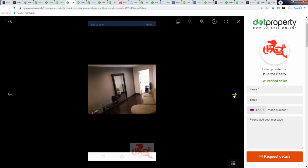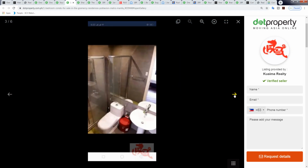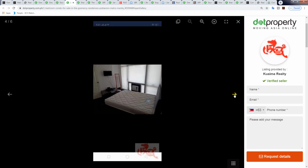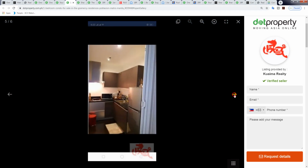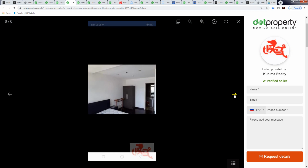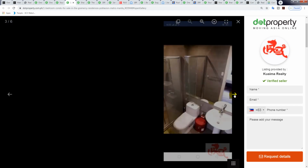If you ever stayed at Gramercy, they have this amazing sky pool that overlooks Makati City and Bel Air Village. So it's like this awesome pool. I think it's at level like 36 or something from memory when I lived there. It's been a few years since I've lived there now.